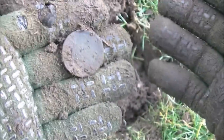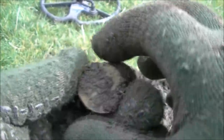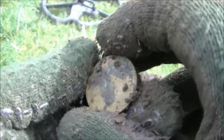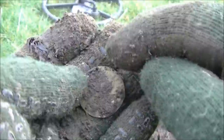Yeah, looks like another Georgian half penny. Get in there. Hopefully this is another one. Yeah! Very strange colour. I think it's because the ground's so wet. I'm fairly sure that's a George the Second half penny. And it looks like it's got quite a lot of detail on as well. I can just see the back of his head here.